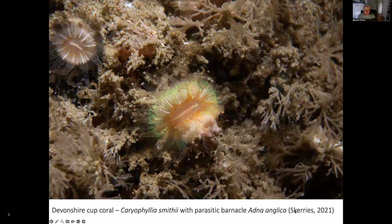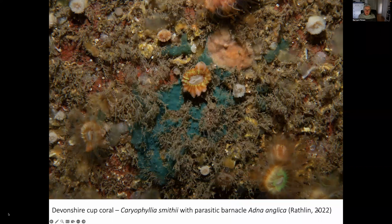This is a cup coral off the Skerries just off Portrush in 2021, and you can see the parasitic barnacle on it. And then this is Rathlin in 2022, and this cup coral has a lot of the parasitic barnacle on it. So that's something that appears to be a consequence of climate change, that this parasite of the cup corals is spreading. We've no idea how it interacts with the coral, whether it can impact its feeding or its reproductive ability. We really just don't know, but it would be interesting, with Seasearch and people who are taking photographs when they're underwater, to be looking to see if this barnacle is present, and over the years to monitor that.